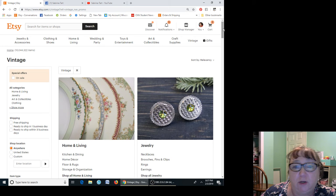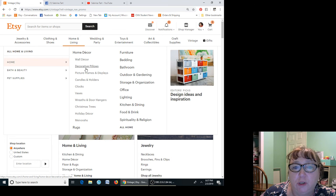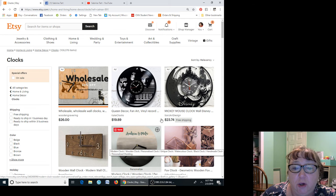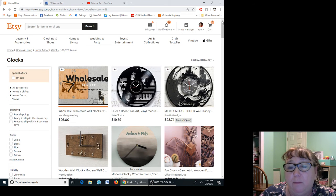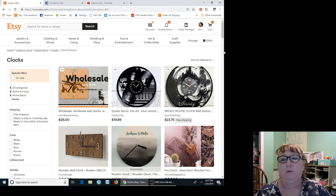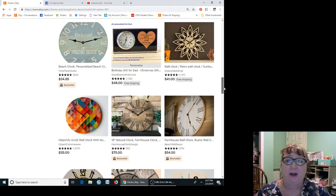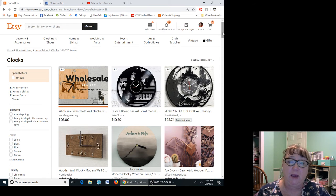But what you do have to understand is that there's a lot more to it than just setting up a shop and putting just a few items in there. You have to know kind of where you're started, what you're going with, and what the market's going to be. So like I'm looking here at clocks right now, if you go down here and there's 250 pages and several thousand clocks in here, then when you start, it's going to take more than 10 to get you found in those searches.